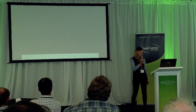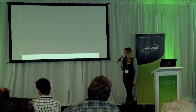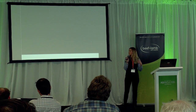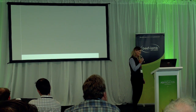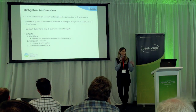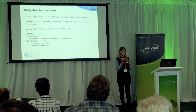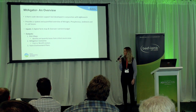A bit of a break from speaking, so hopefully that started to introduce you to what MitAgator is, how it might look on farm, and just some key words from some of the original farmers who we worked through the MitAgator with. So just some key points that I'd like to pull out for you guys too: it is a farm scale tool, so it works on your farm, not at a catchment level, it's on your specific farm, your farm data.